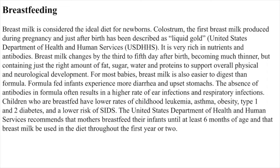Breast milk is considered the ideal diet for newborns. Colostrum, the first breast milk produced during pregnancy and just after birth, has been described as, quote, "liquid gold," end quote. It is very rich in nutrients and antibodies. Breast milk changes by the 3rd to 5th day after birth, becoming much thinner but containing just the right amount of fat, sugar, water, and proteins to support overall physical and neurological development.